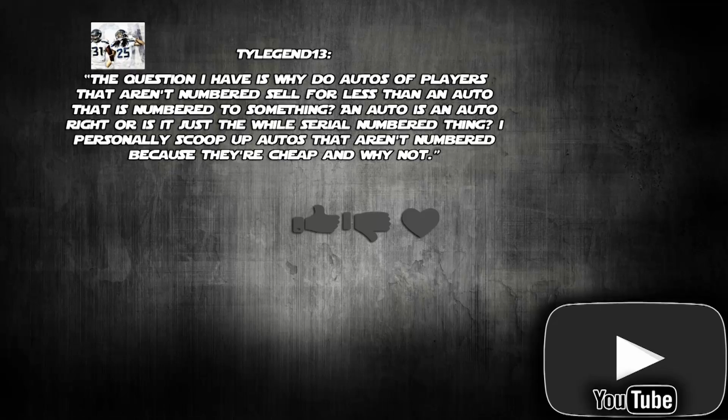Next question comes from Ty Legend 13. One question I have is, why do autos of players that aren't numbered sell for less than the auto that is numbered? An auto is an auto, right? Or is it just the whole serial numbering thing? I personally scoop up autos that aren't numbered because they're cheap, and why not?